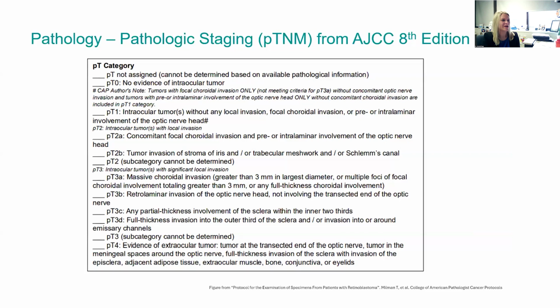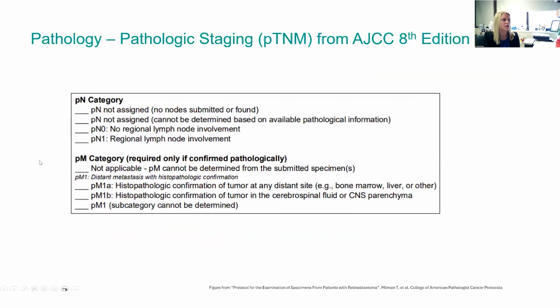This is just a summary of what was already talked about, the TNM classification. This is now specifically the pathology TNM classification. I won't go into the details, but I am highlighting here that some of those high-risk features correlate to a higher stage from our pathology staging. And then we also look at lymph nodes if they're submitted and try to give a sense of metastatic disease, if it's applicable to that specific case.